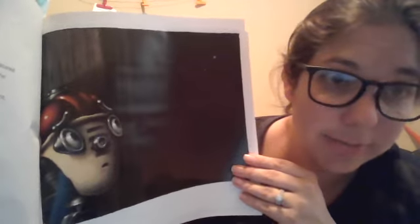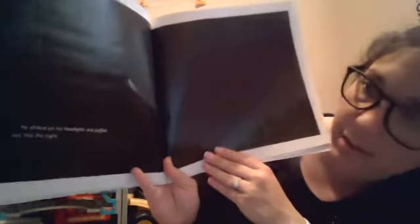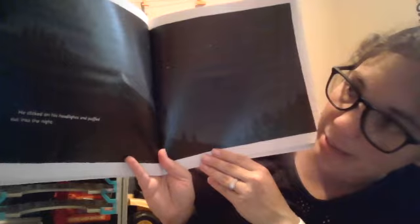What does he have to do? He has to be brave. He has to find his friend. He clicked on his headlights and puffed out into the night. There he goes.